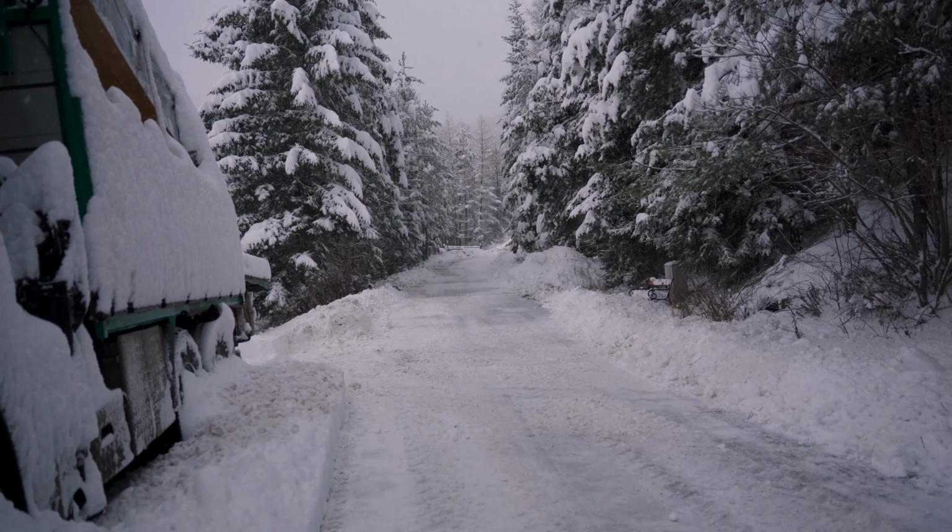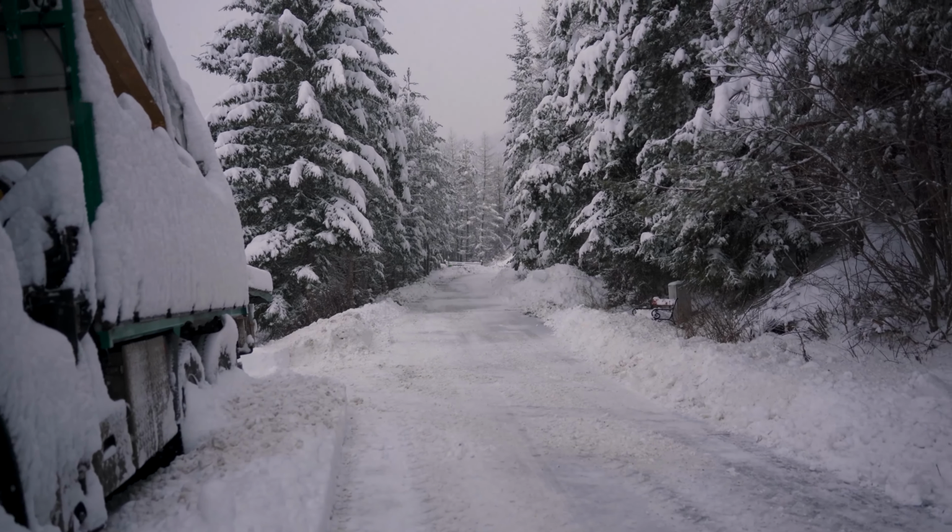Overnight it snowed so much that now we really have to dig it out before we can pull it out. But you can see the street is actually fine now because the tractors shoved away all of the snow, so the road is clear. Now we just have to get the car out. This is what it looks like.